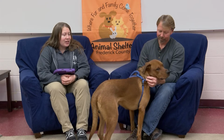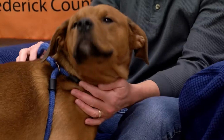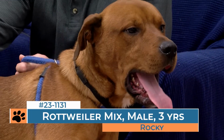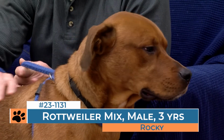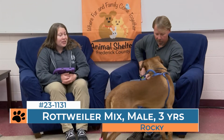This is Rocky, and Rocky is, despite his coloring, a Rottweiler mix. If you look at his face, you can definitely see the Rottie in there. We're not sure exactly what he's mixed with, but he has this great kind of red coloring, and he is a great size, actually. You know, he's a large dog at about 70 pounds, but he's not too big. He's very friendly. He's very affectionate. He has a ton of great qualities.